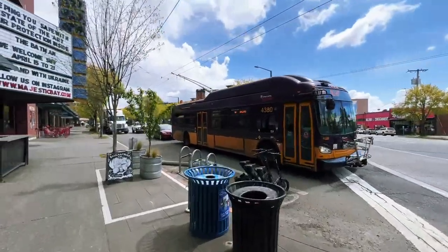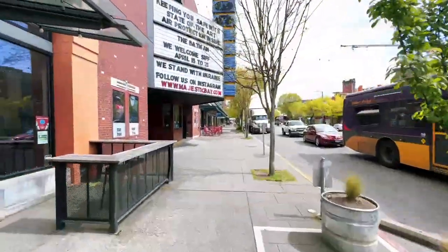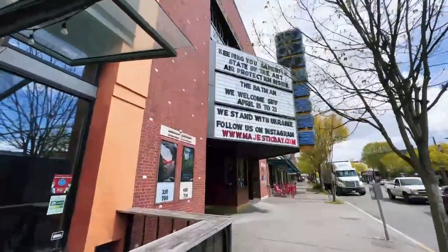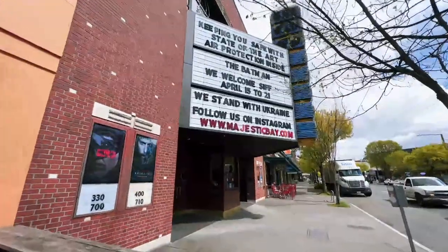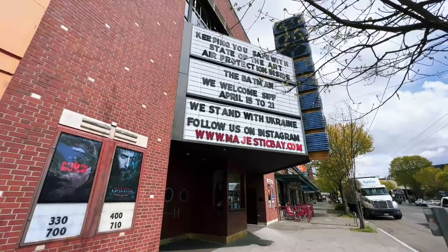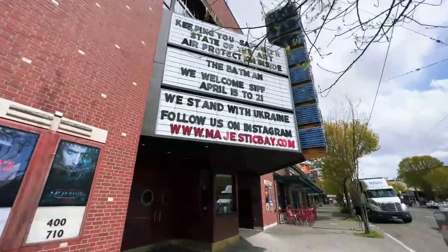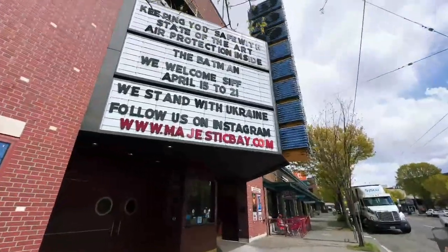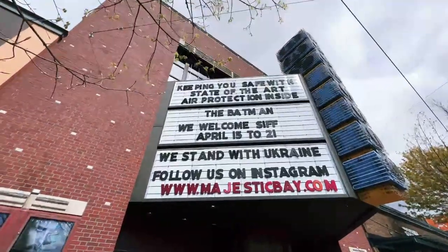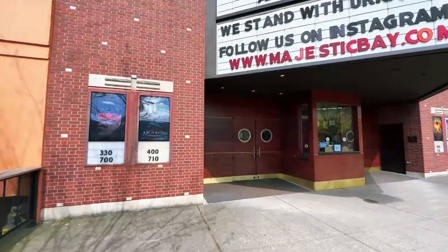So here we have the bus that passes through Ballard. Bus systems here are very convenient. We have an old school movie theater here, which I'm really tempted to go to. I just want to go to one of these old neighborhood theaters. You have to go more into Long Island or New Jersey to find these neighborhood theaters. And this is a multiplex, so this must be from the 60s or so.